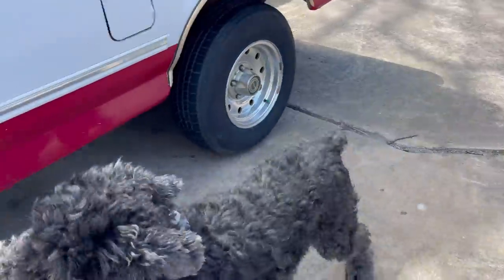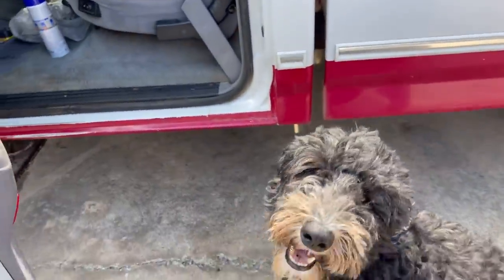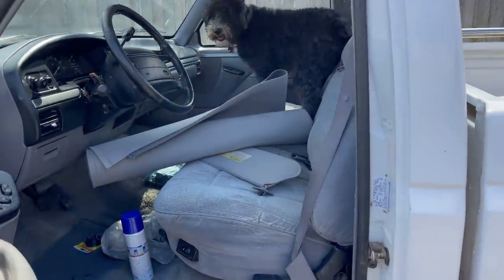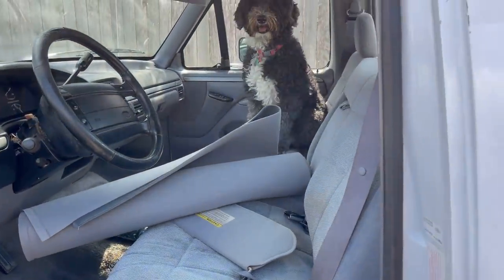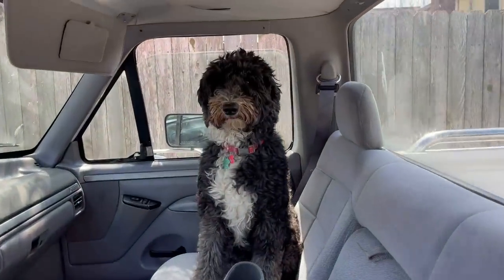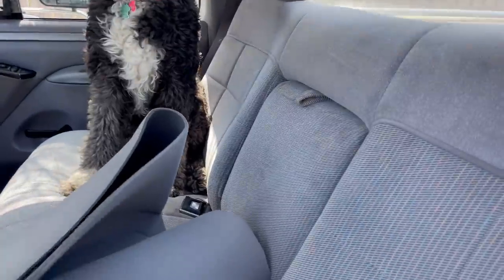Yay! I'm in the car. Got my co-pilot right here once again. She knows the word. She loves the truck. I don't know why. Every time I come at her, she jumps inside. She loves it in here. She's a work dog.